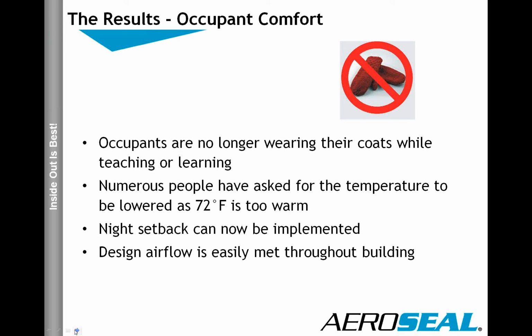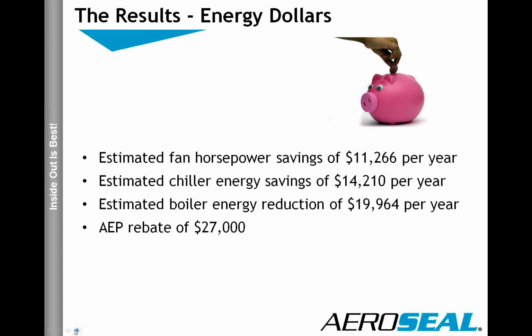They're now implementing their night setback. They were never able to run night setback. The building ran 24/7, 365 because they could never recover. They now meet the design airflow. Bobby and I went out and visited the building last year at the end of January, early February. It was 9 degrees outside. The entire building was 72 degrees, and the boilers were actually off because they were satisfied. That condition had never happened in that building before.